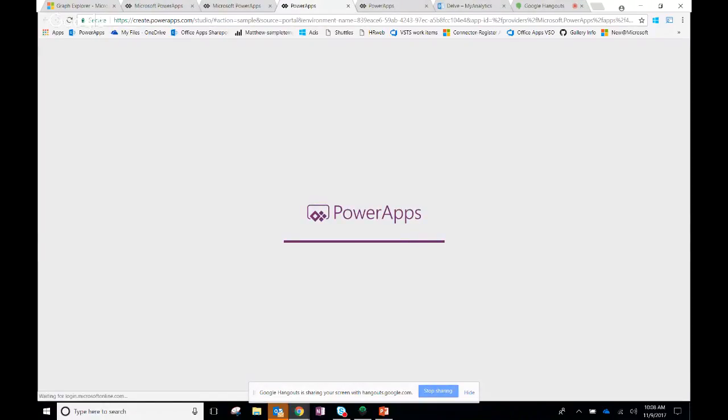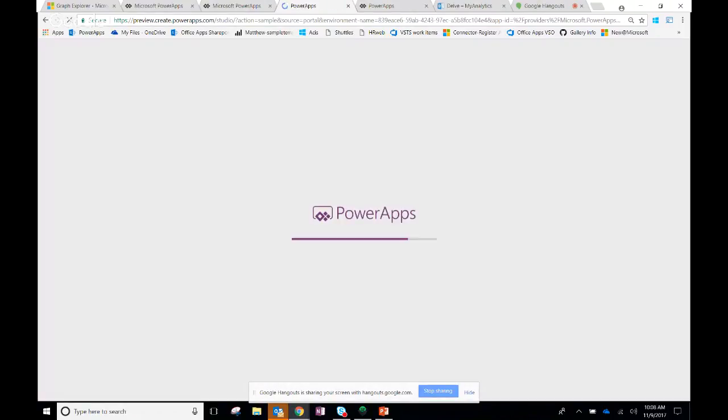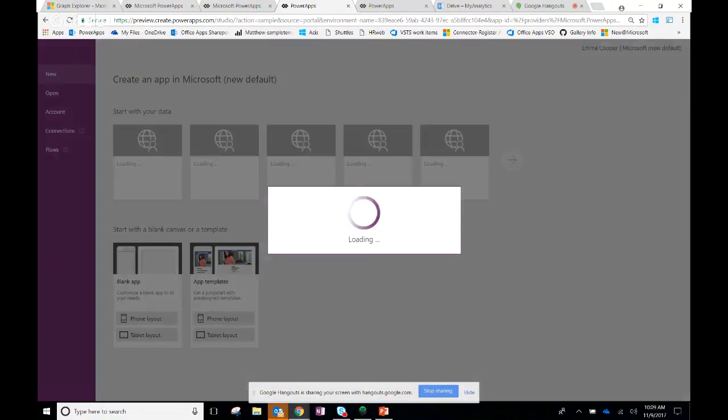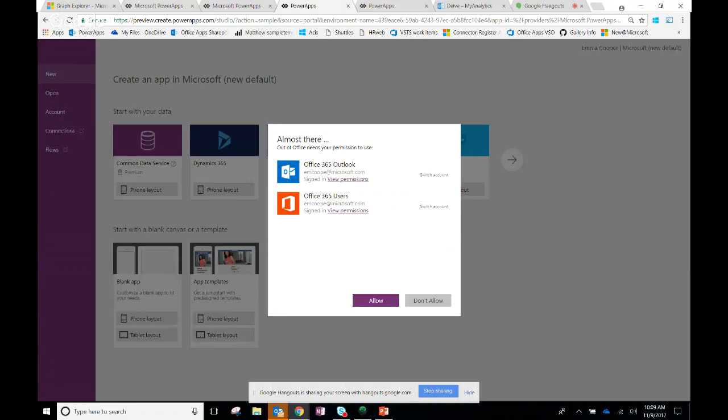So while this is loading, basically the idea for this one came from the setting auto replies experience in Outlook. Those endpoints became available on Graph, so you can actually update them not directly in Outlook, but from an API, from the connector. And these are the two connectors that are used in this app: Office 365 Outlook and Office 365 Users.